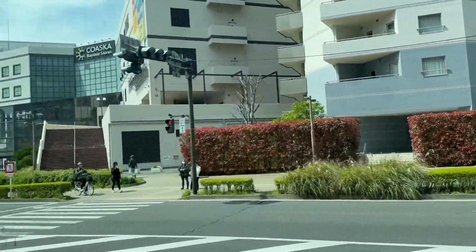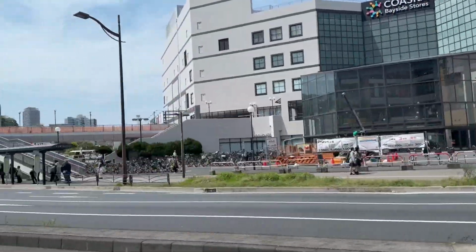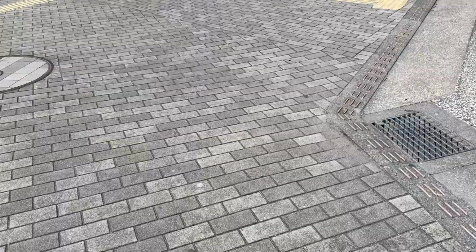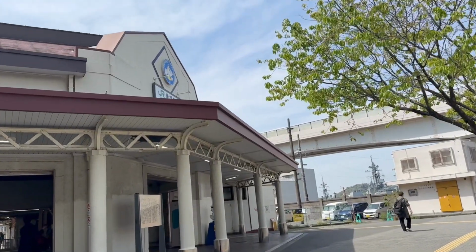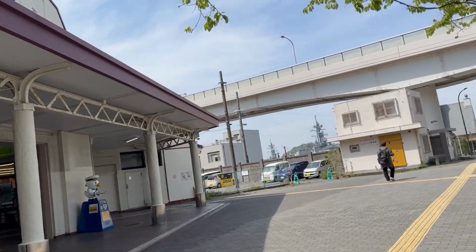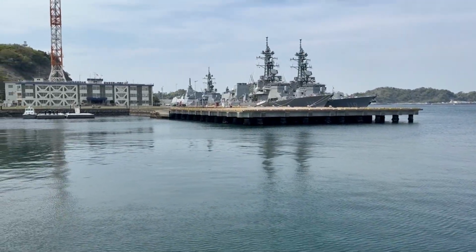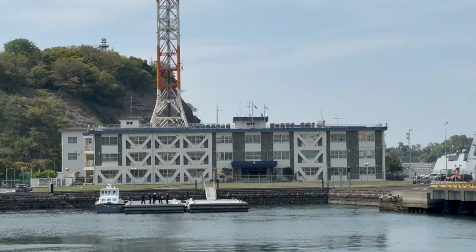It should be just 5 more minutes to get to the JMSDF district headquarters area. I just got off the bus. This is the JR Yokosuka station. This is a very unique station in that there are no steps. It's all flat. Here, what you see is the JMSDF headquarters building.